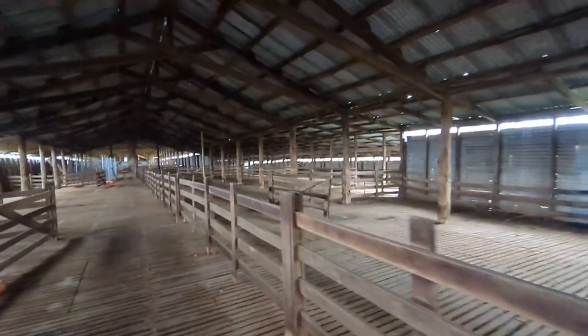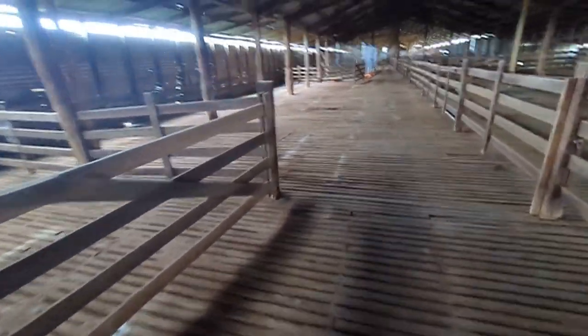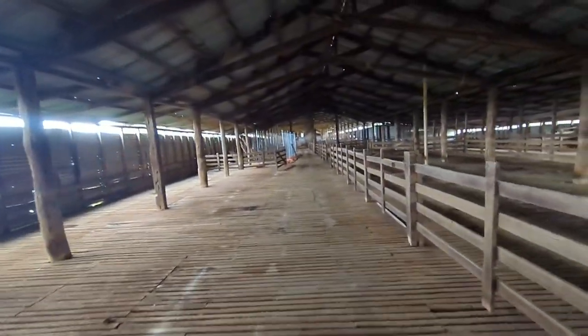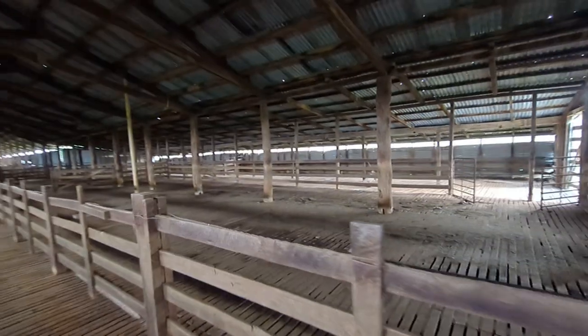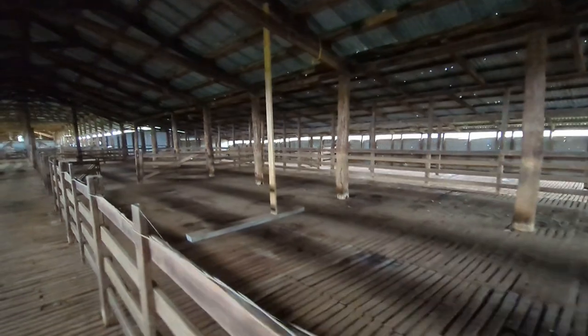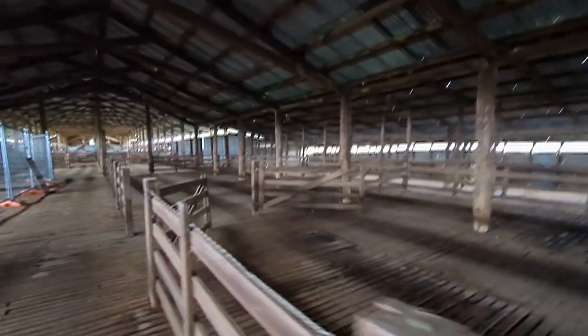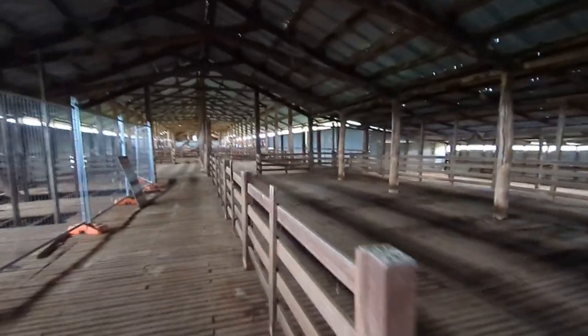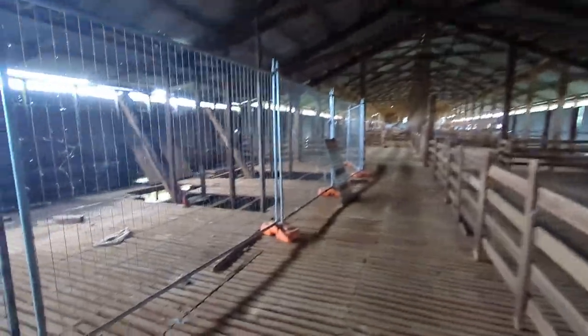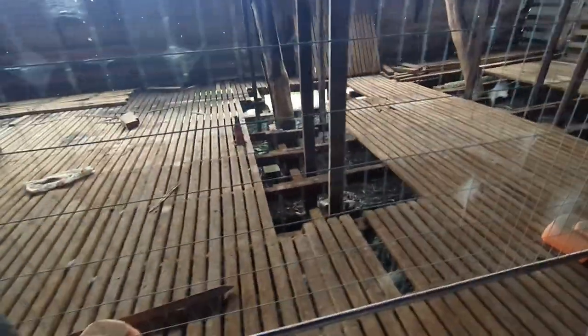And they would sort the sheep. This is all built up. This floor is elevated. We should see some up ahead where the floorboards have come out. But this was where they would herd all the sheep in, ready for shearing. And these are various pens, so they'd sort them all out and jam them in. And there you have it. It's all elevated off the ground.